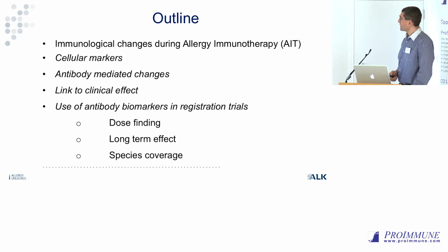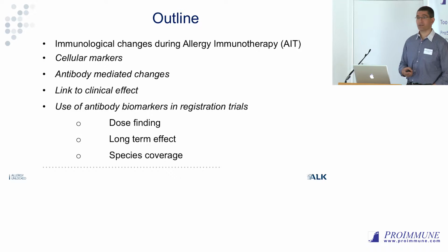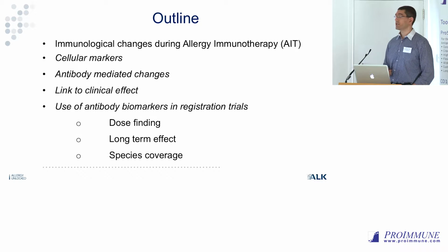So what I would like to look into today is, what is allergy immunotherapy all about? Just touch upon what we are actually doing with our vaccines. I will rush you through some cellular markers and get to the actual focus of the talk, the antibody-mediated changes, because that's what we try to link to the clinical effect, and that's what we are also using in our communication with the authorities when we develop new vaccines, and we use it for dose finding, long-term effect, and also how many species of different allergens we cover with the individual vaccines.